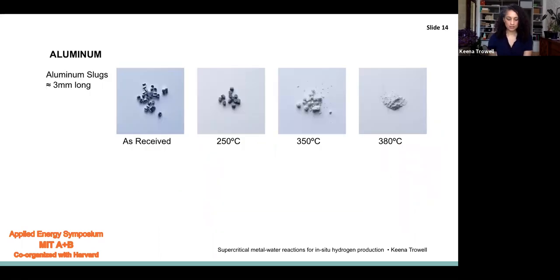So in our previous experiments using this protocol, we've shown that you can get full yield using very coarse aluminum particles. In this case, we used these 3 millimeter long aluminum slugs and exposed the aluminum to different temperatures of water for 30 minutes. And we can see that once we got to the supercritical regime, we got full conversion. Now, this was with using pure aluminum. So naturally, we wanted to see if we could get similar results using an aluminum alloy.